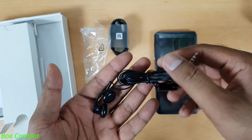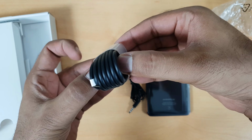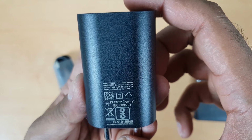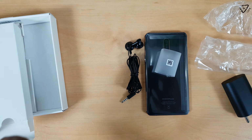A quick unboxing here. In the box you will be getting a headphone this time. Maybe Nokia is giving headphones with all the devices this time, and you're going to get a USB 2.0 to Type-C charging connector and data syncing cable. That means your device should be supporting USB Type-C fast charging, and yes, it is. This device supports fast charging now, and you can charge quickly up to 100 minutes with that.